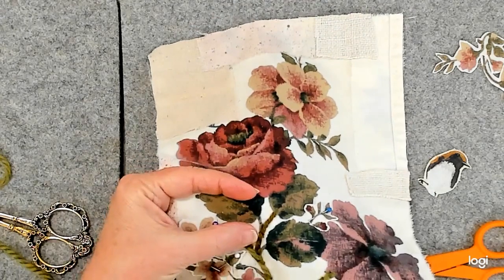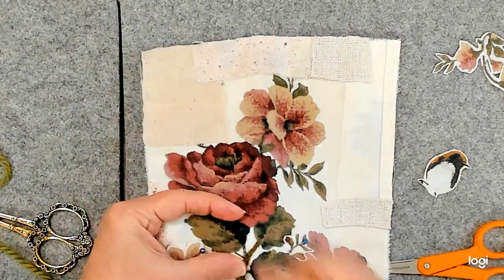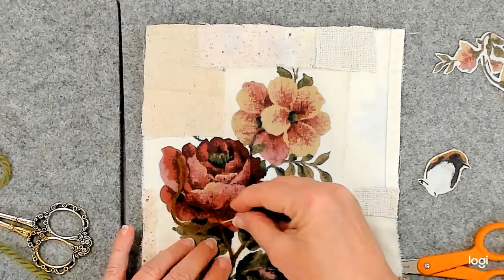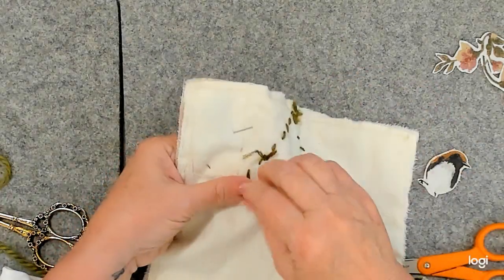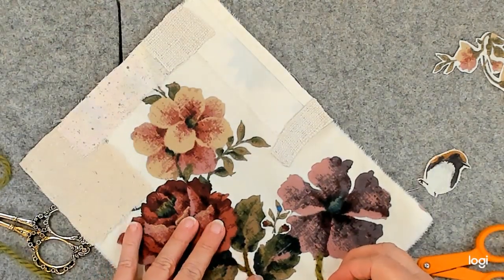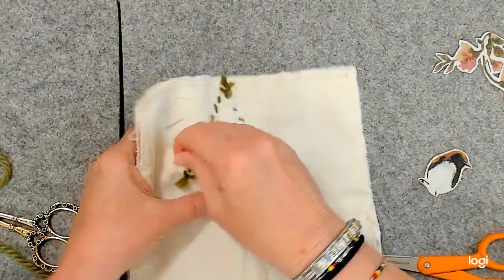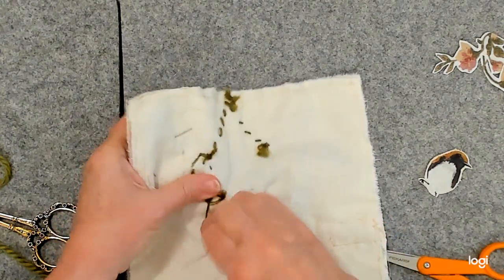I'm going to do this little branch right here. I think I'm just going to take this right up here and pull it through. There we go. And then I'm just going to take it back down. I don't need to couch it because it's just one stitch. But I think it needs to be there. I want to make sure it's not too tight. I might do this one too. Yeah, I think I will do that one. And then that will be done.